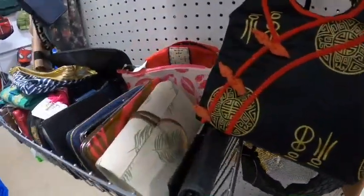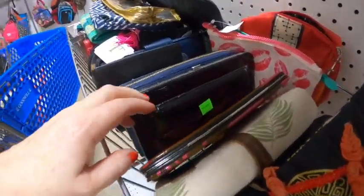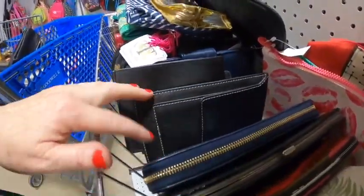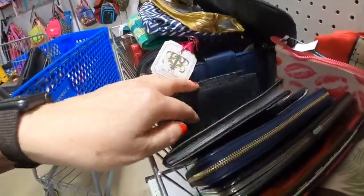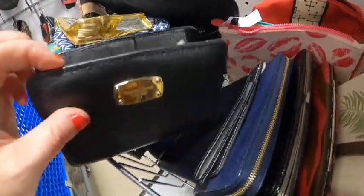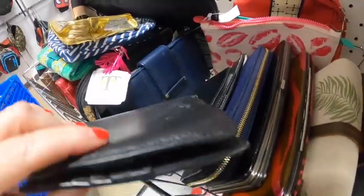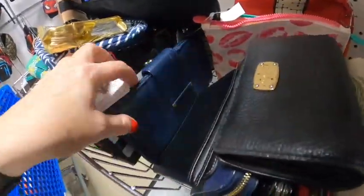So I did not end up seeing anything that I wanted to pick up here, but you let me know if you see something that maybe I should have. That billfold would have been okay. It needed a little bit of cleanup, but yeah. That was a Michael Kors wallet. Couldn't get it to snap, so meh.